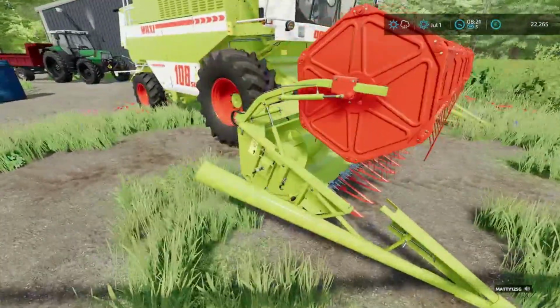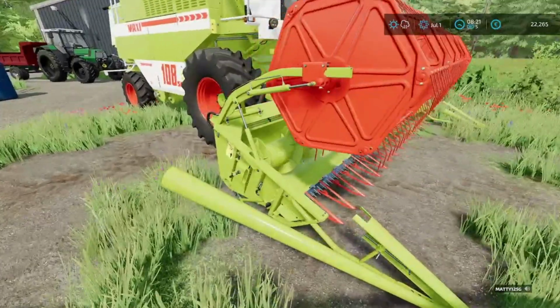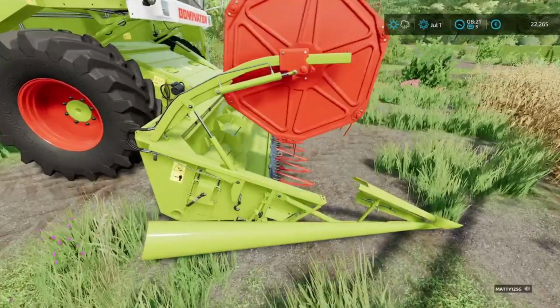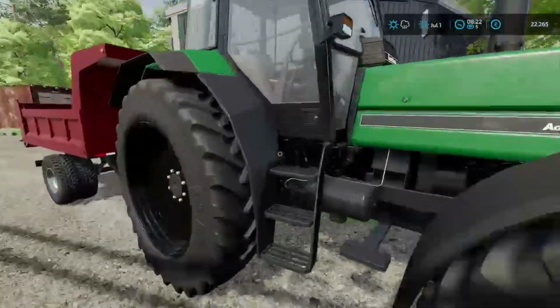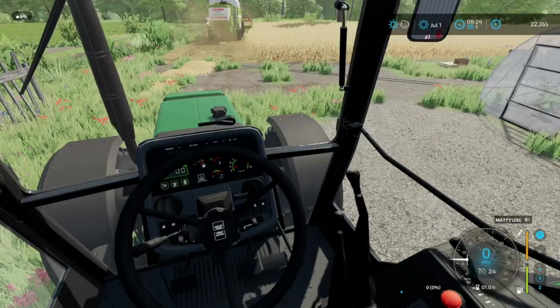Does the header move down a little? Yeah, I'd say lift it down a little for this one. About 4 inches down, it should do the trick. Alright, you're good to go, mate. Aha, that's one thing we do need to get, a baler.